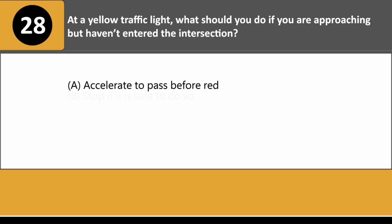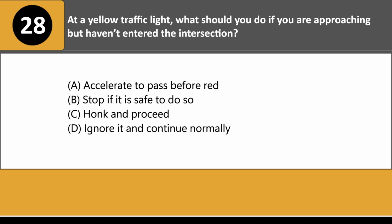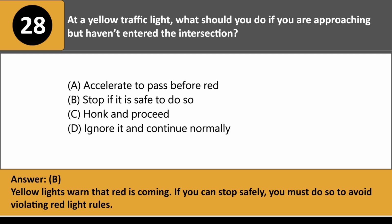At a yellow traffic light, what should you do if you are approaching but haven't entered the intersection? A. Accelerate to pass before red. B. Stop if it is safe to do so. C. Honk and proceed. D. Ignore it and continue normally. Answer: B. Yellow lights warn that red is coming. If you can stop safely, you must do so to avoid violating red light rules.